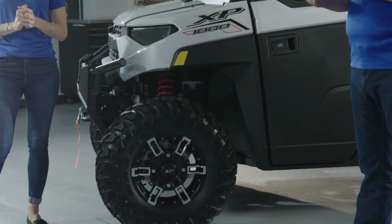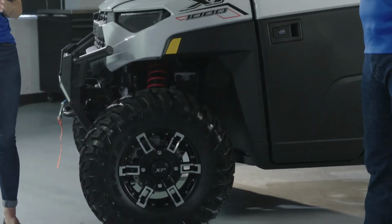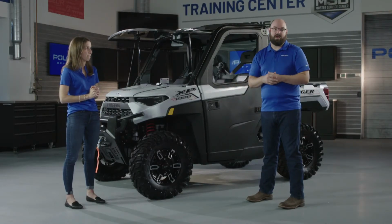So it's 2 inches bigger than the regular tire that we have on the XP 1000 premiums, and that's going to add up to an inch extra ground clearance. So 14 inches total on this vehicle as it sits. Both the Northstar and the non-cab variants get that 14 inches of clearance.